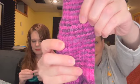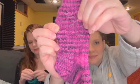So very nice. I like the patterning in it. I do too. I like the mini cables that run through it. They are just really nice. Yeah, I really like that pattern. It was really fun to do.